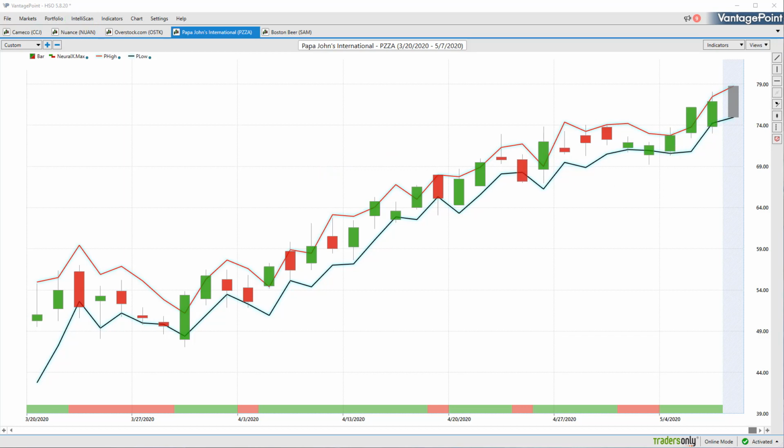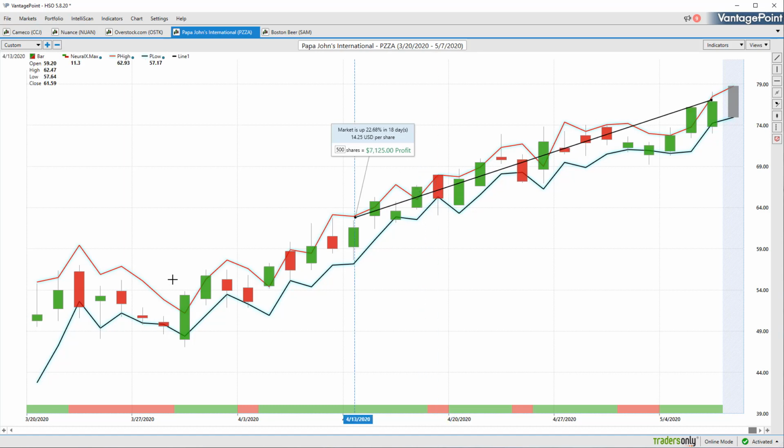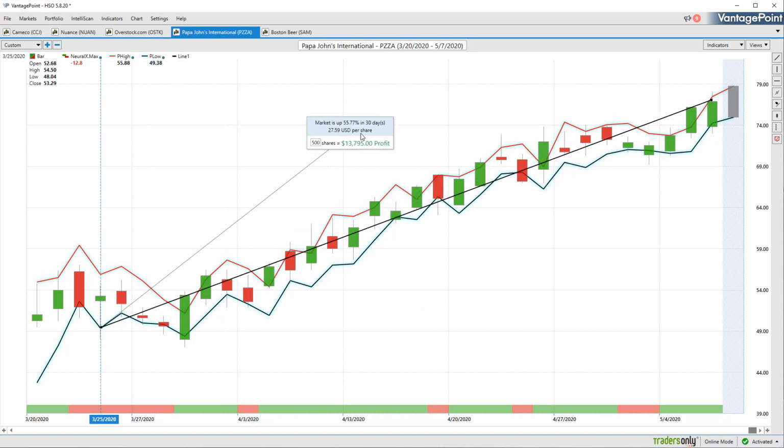But really since the 16th here, I believe, we've had more and more rallies higher and tremendous opportunities to get into the market, buy at those predicted lows, take some profit at the predicted highs, and get back in at an even better price. Shares here up over 18% just in the past 14 trading days, but the entirety of this move up about 55% in shares of Papa John's.